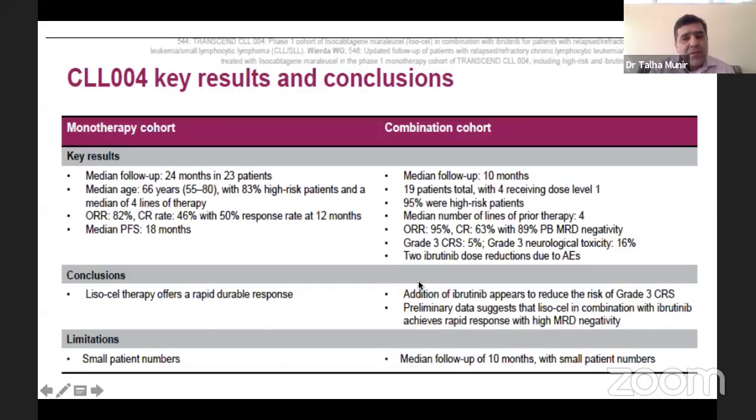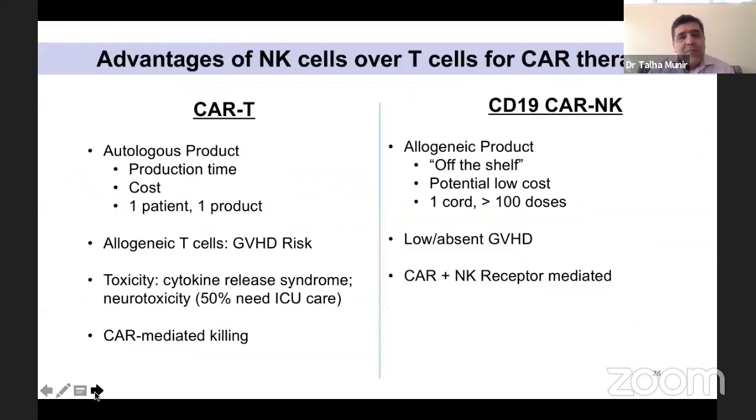And if you add Ibrutinib with the CAR T cells, that appears to make a difference. These trials might be coming to the UK as well, and I'm hoping that we might be able to offer these to some of our patients. But at the moment, this is a very small group of patients who are having it. And the reason for that is the toxicity related to the CAR T cells, it is a very laborious process.